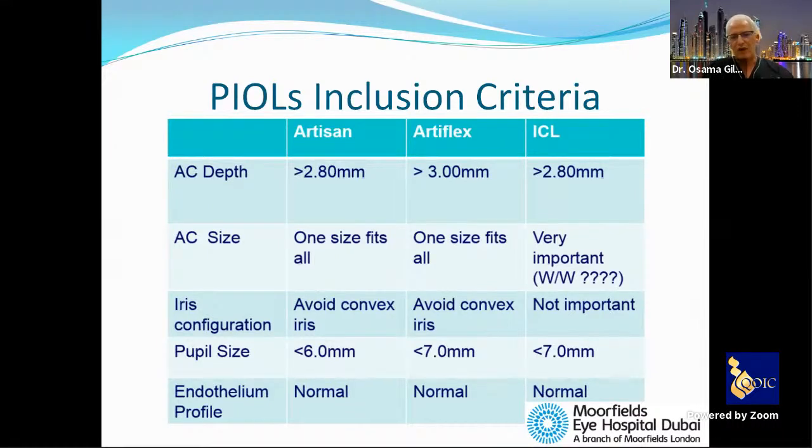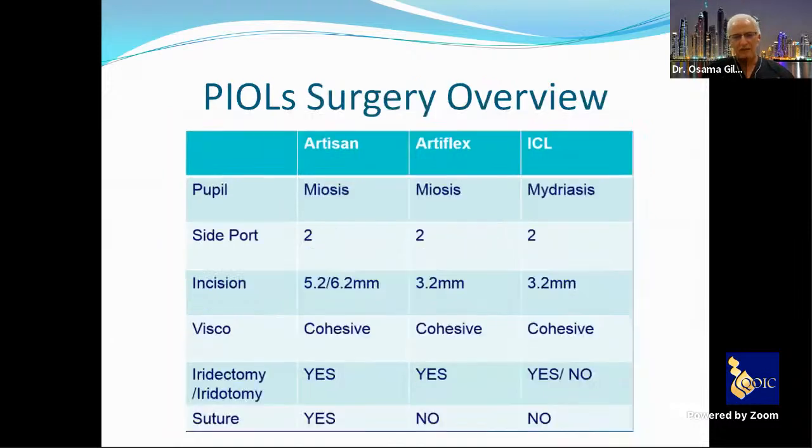The white to white and sulcus are very important for ICL. Iris configuration, as I mentioned, you need to avoid if someone has a convex iris when putting Artisan or Artiflex, but it's not important for ICL. Pupil size is very crucial for Artisan especially, and less crucial for ICL. Endothelium size is important. Regarding the pupil, you need a good dilated pupil for ICL, otherwise you have more manipulation and more risk.